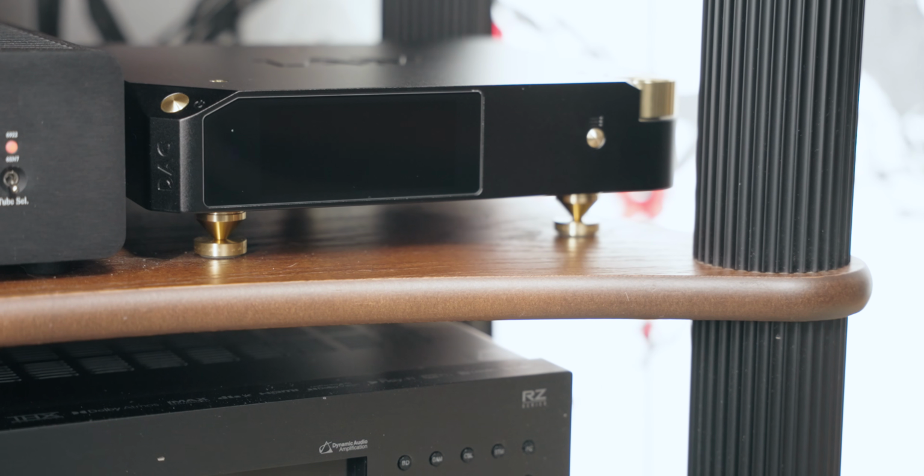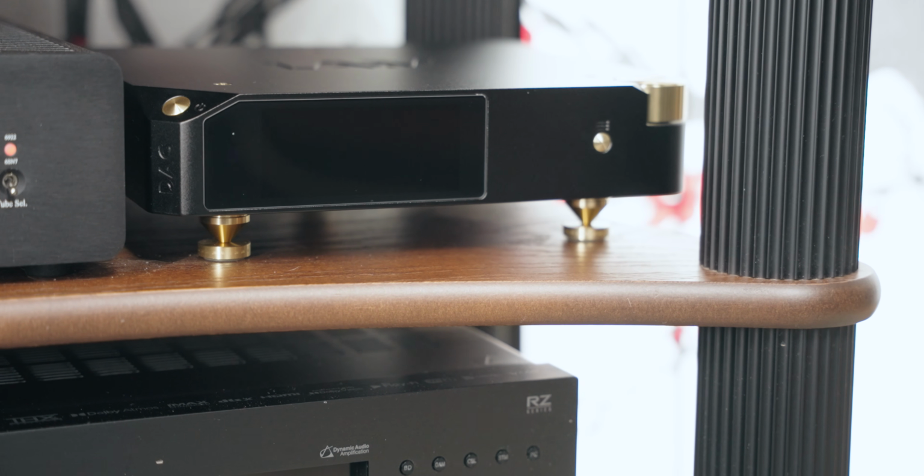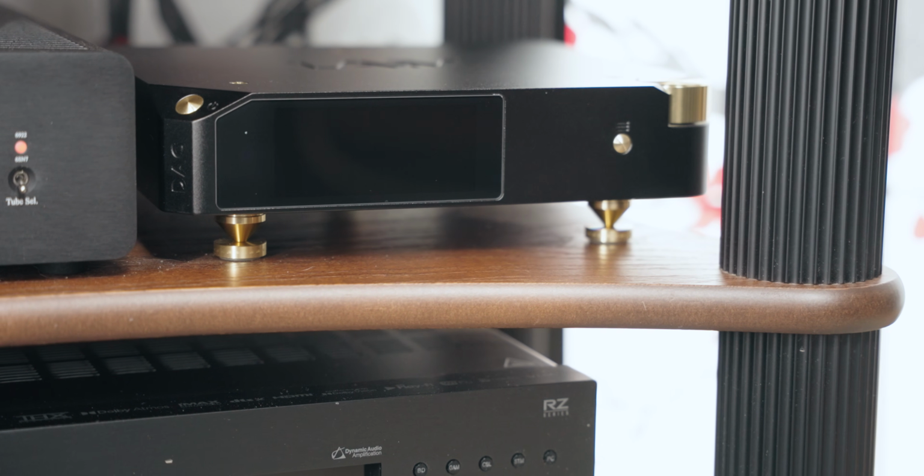Okay, so from the Arender N20, it goes to my Lyve DAC. This is a Lyve Harmony DAC that was introduced not that long ago, and it's been kind of my daily driving kind of DAC.